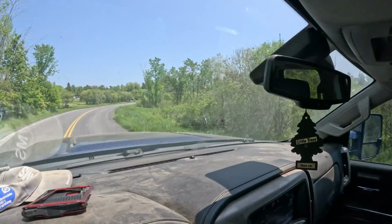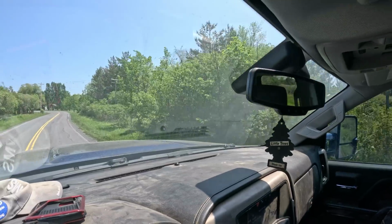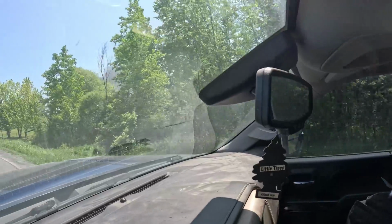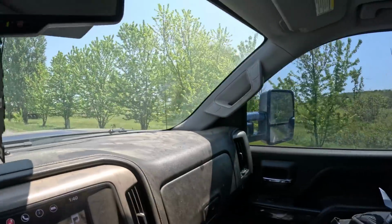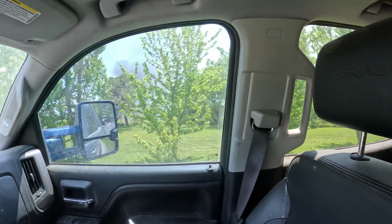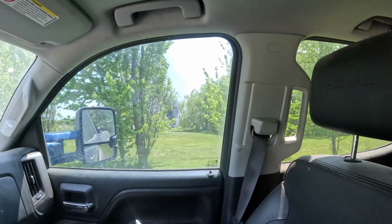Running to grab myself some drinks. Not really planned ahead. Figured get some food too. But yeah, there is a fire going on here. Like, I don't know if they were burning something or if something is actually on fire. Like, it's black. I don't know what that is.